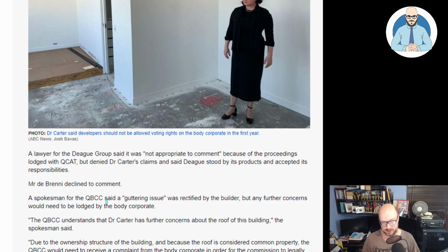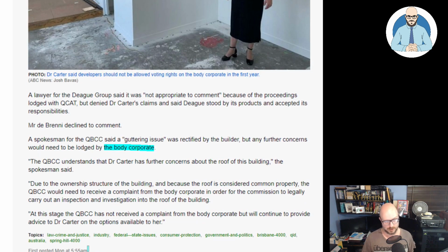A spokesman for the QBCC said a guttering issue was rectified by the builder, but any further concerns would need to be lodged by the body corporate. Boom, there's the issue. The QBCC understands that Dr. Carter has further concerns about the roof of this building, the spokesman said. Due to the ownership structure of the building and because the roof is considered common property, the QBCC would need to receive a complaint from the body corporate in order for the Commission to legally carry out an inspection and investigation into the roof of the building. At this stage, the QBCC has not received a complaint from the body corporate, but will continue to provide advice to Dr. Carter on the options available to her.